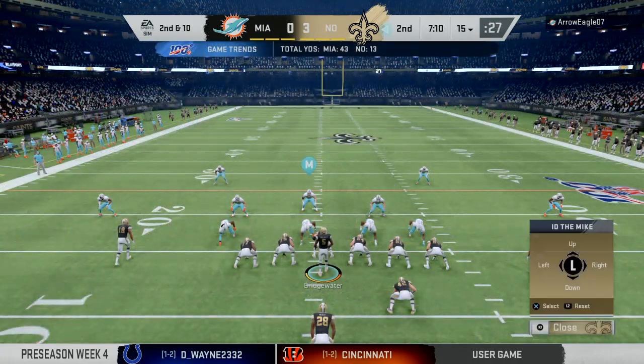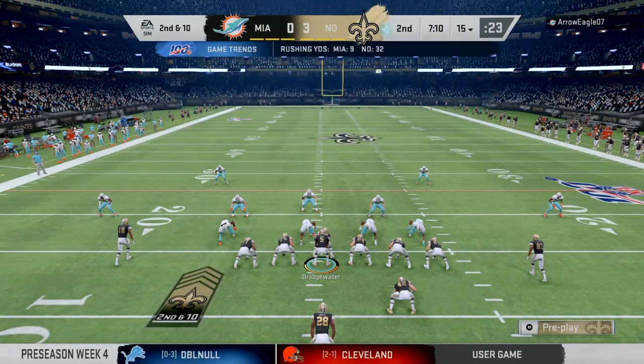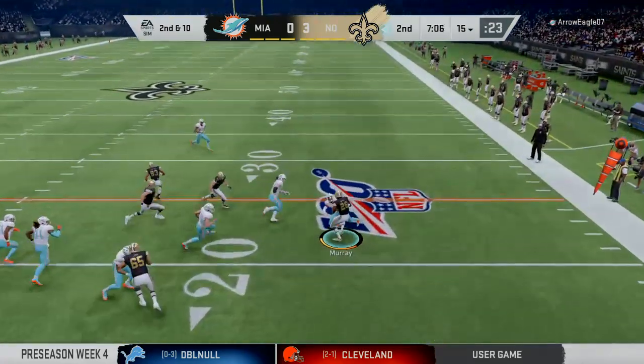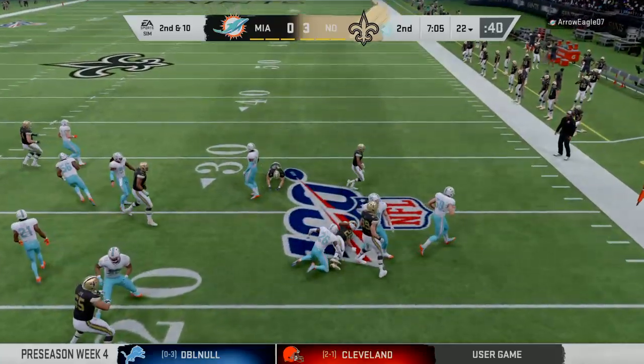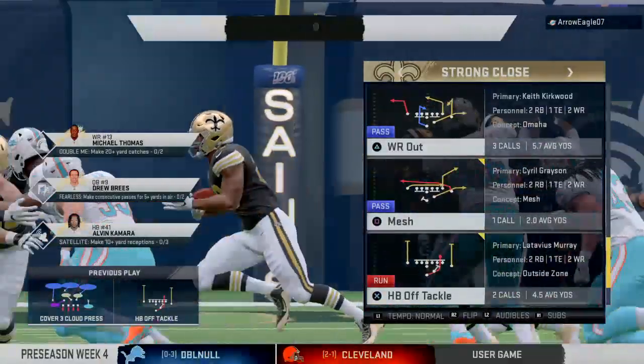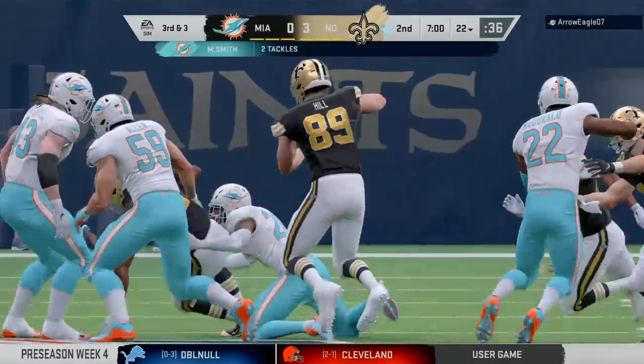So after the incompletion on first, now second and 10. They'll try the right side with Murray. And a nice run to get this up over the 20-yard line. Second down, a little more productive than first. Seven yards on the gain. It gets them to third and three now.